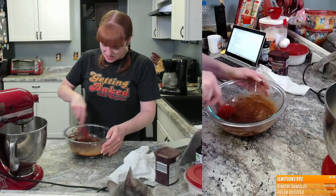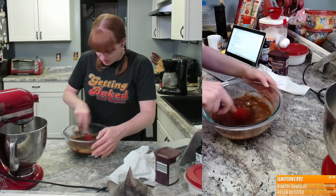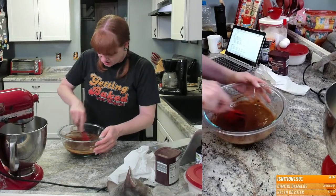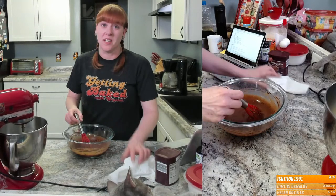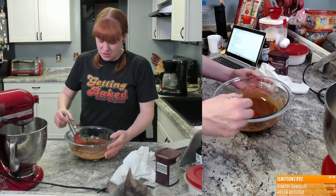Hannah says, making messes with Crystal, usually. I mean, if I don't spill something, am I really baking? I'm just trying to get all the little chunks that clumped up when I added the liquid and get them mixed in here well. I will say that does smell really good. It does enhance even just the smell. It smells super, super chocolatey.